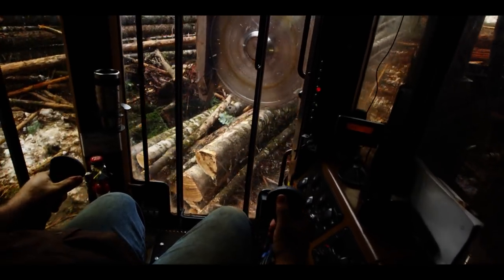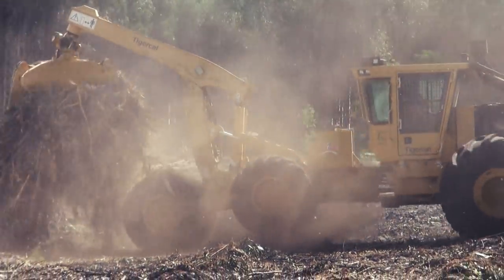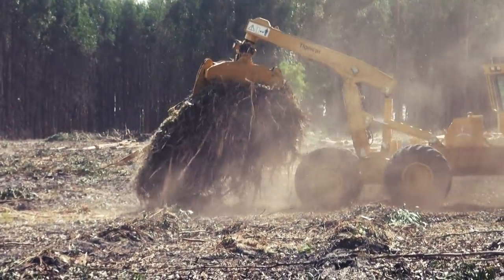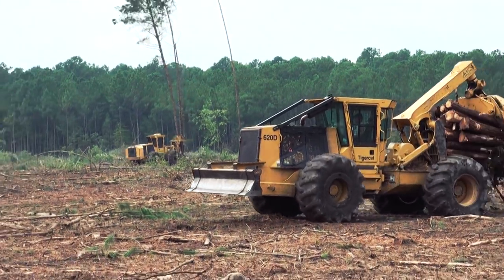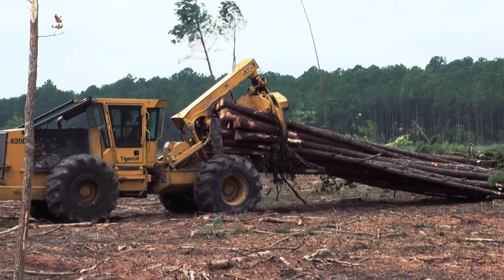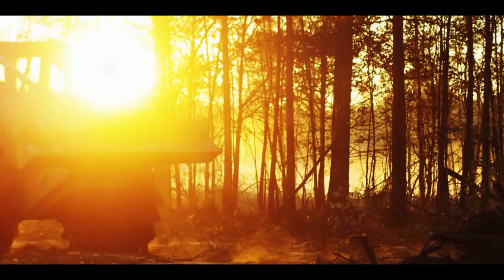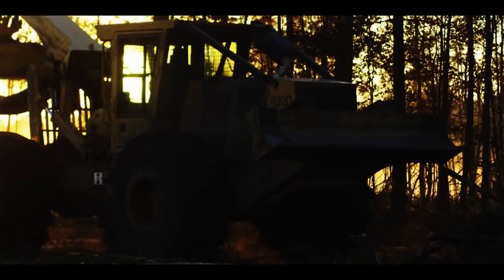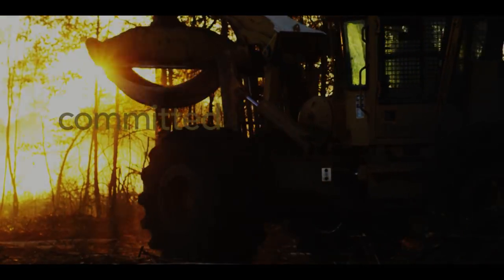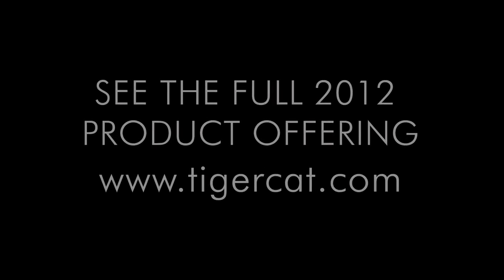Beyond the operator interface, Tigercat cooling systems ensure longer component life and minimal downtime by combating airborne debris and high ambient temperatures. From the outside in, these benefits and more contribute to industry-leading longevity, performance, fuel efficiency, and uptime. Whether you're the operator, operations manager, or owner, the Tigercat advantages shine through. These traits are obvious in every Tigercat machine offering.